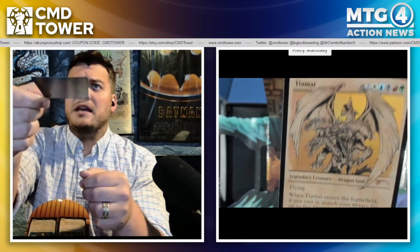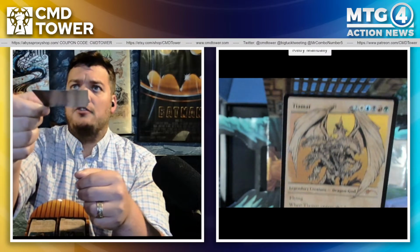So, I know Tiamat's a great dragon lord for commander decks. I personally actually don't have a dragon deck. Maybe this will make me build one. But I wish they may have done Ur-Dragon or maybe one of the other ones. I think that would have been a little bit more like, oh, wow. But Tiamat, it's fine. I see you. I see you there, Wizards.